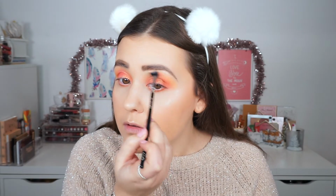I forgot to highlight my inner corners, so I'm going back in with my Pupa highlight, and I'm also going to use that to highlight my brow bone. That just ties the look together, don't you think? Sometimes I forget this step and then I'm just like, what is missing? Well, it's your highlight, duh. I do notice that I have a little bit of fallout, so I'm going to clean that up, but nothing major.